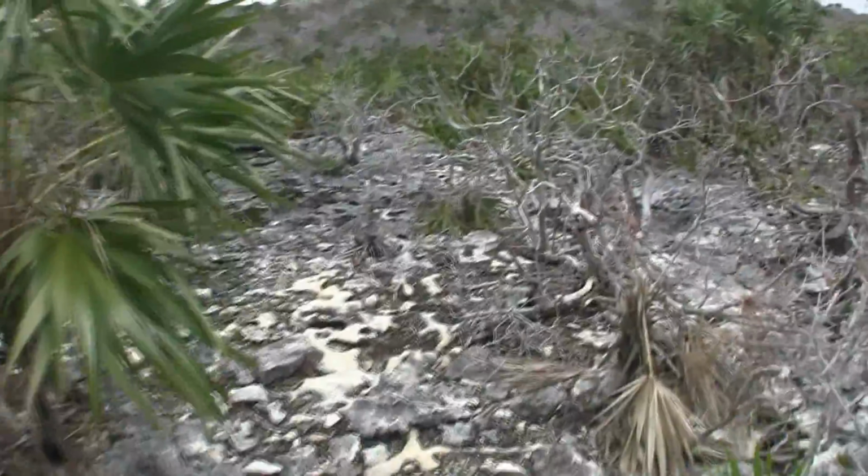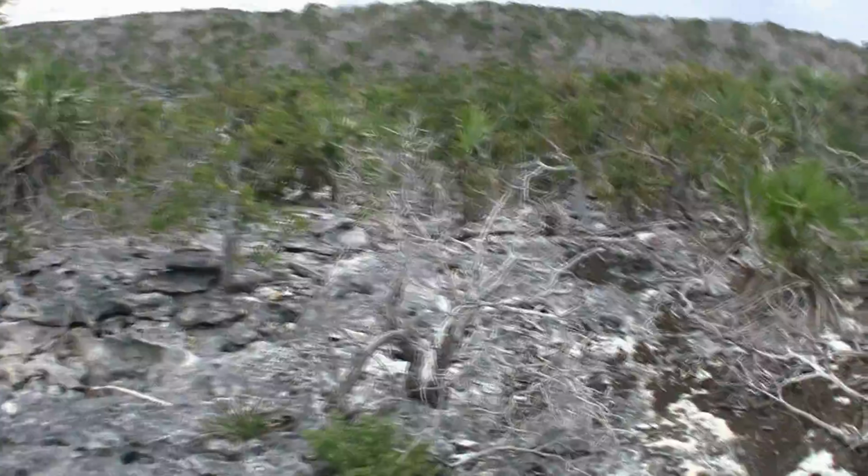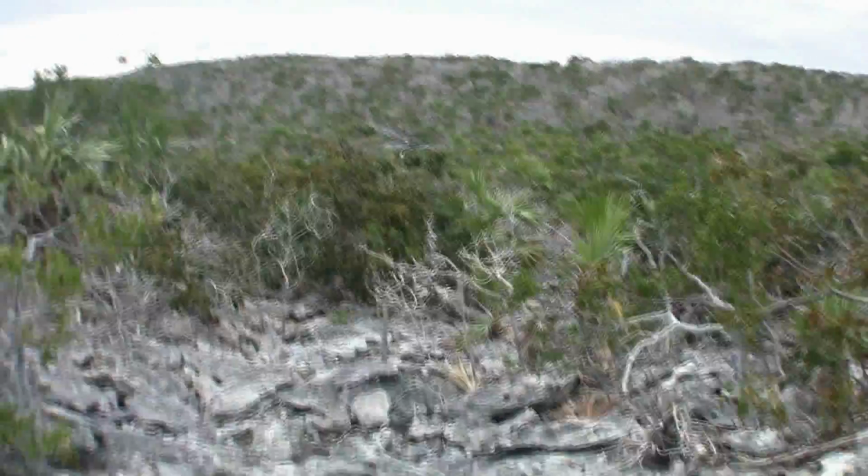You hear back there when I stepped on that rock and it moved. It's interesting that some of these rocks which are broken away from the rock underneath them, they move when you step on them. They sound just like cast iron, like a manhole lid.